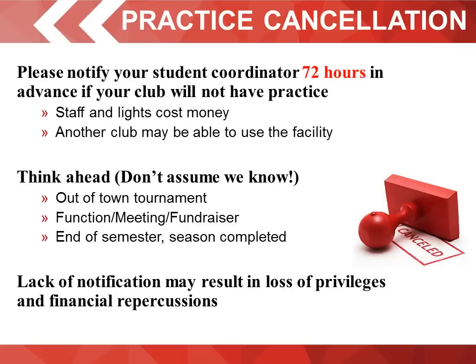Please notify your student coordinator 72 hours in advance if your club will not have practice. Staff and lights do cost money, and another club may be able to use the facility. We also want you to think ahead if a potential member were to stop out at the fields thinking you have practice and you don't, how that would look and how that would build a reputation for your club. Please think ahead. Don't assume that we know.